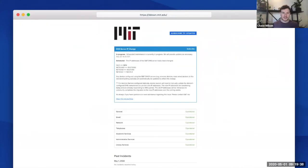So this is another example of a school, MIT, and right now they're currently having scheduled maintenance. So you can see that they have a DNS server IP change that is currently in progress. And compared to the Harvard page, the MIT page is much less specific with their components, and they try to show just the general status of overall categories instead of diving really deeply into the specific name of each service.